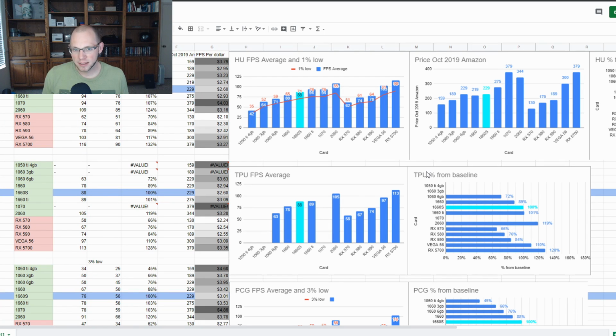So which one out of all of these cards should you get? It's ridiculously segmented right now. So we're going to talk about that. Thankfully, I made this little spreadsheet to help me figure out how everything's going.